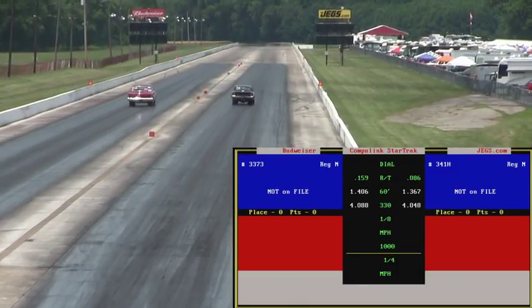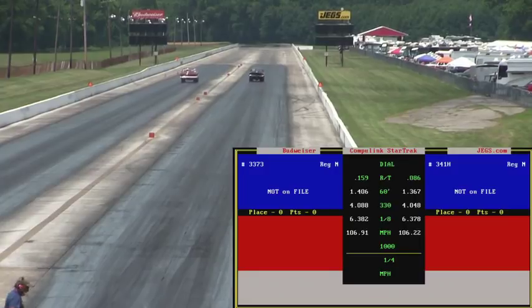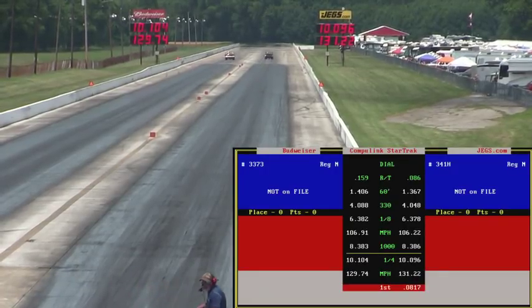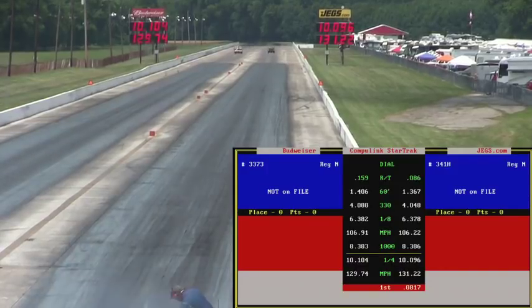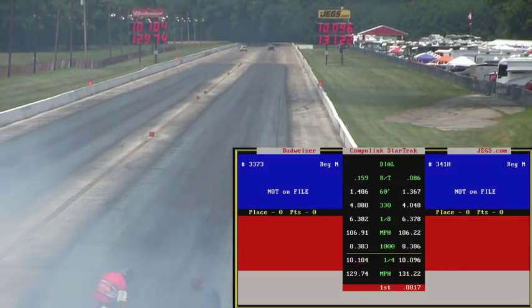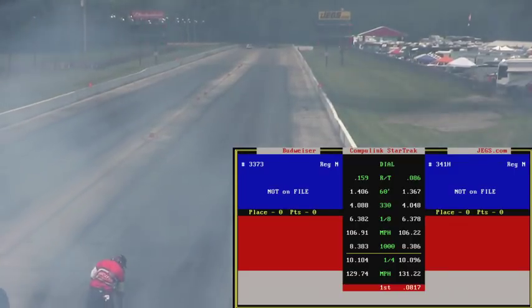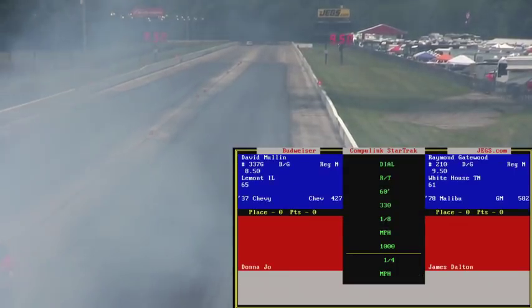Vega makes a move to the left, gathers it up, straightens it out, heads for the finish line, and gets there first just barely. 10:09 for the Vega at 131 to the 10:10 for the Fairlane over in the left.